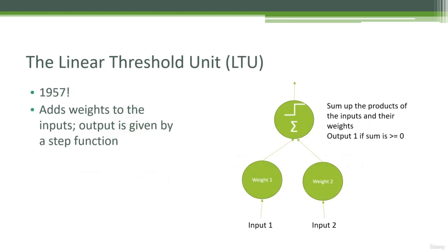Then we started to build upon this idea. We created something called the Linear Threshold Unit, or LTU for short, in 1957. This just built on things by assigning weights to those inputs. So instead of just simple on and off switches, we now have the concept of having weights on each of those inputs that you can tune further. And again, this is working more toward our understanding of the biology. Different connections between different neurons may have different strengths, and we can model those strengths in terms of these weights on each input coming into our artificial neuron.